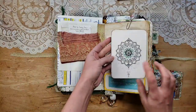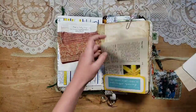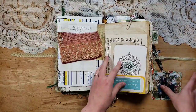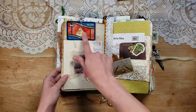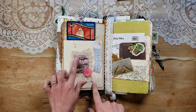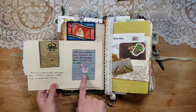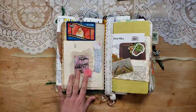Joanne Hall sent me this that Mia made, and a little note about that. Some vintage encyclopedia pages. It's just all tucked in there. There's a little Disney card. And then I made this flamingo card about my flamingo kit and my washed ashore kit. I just did a little open on that.